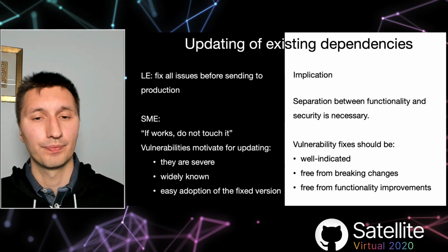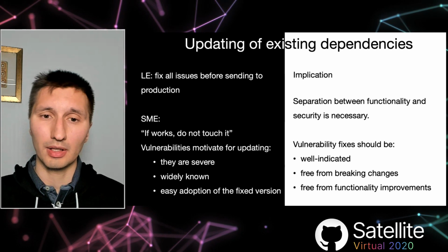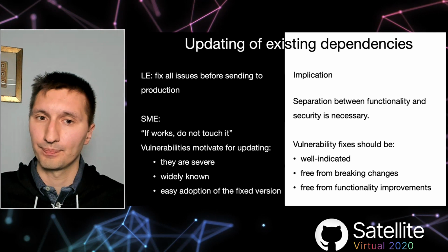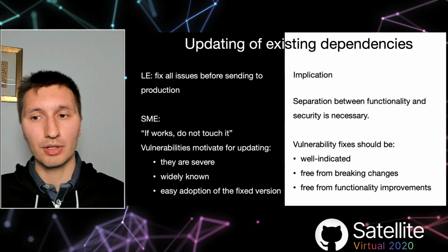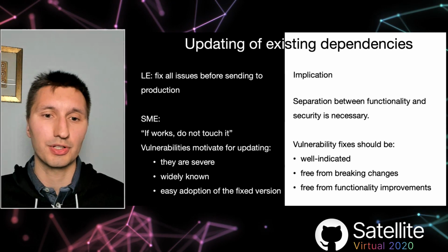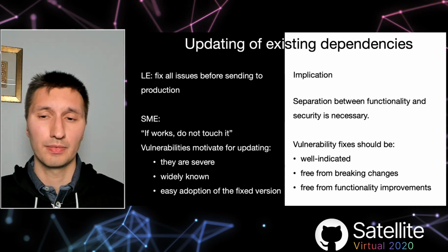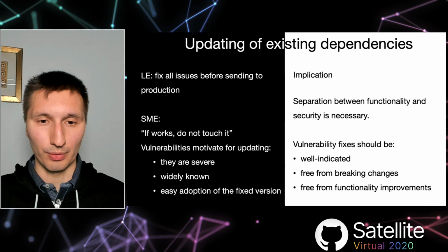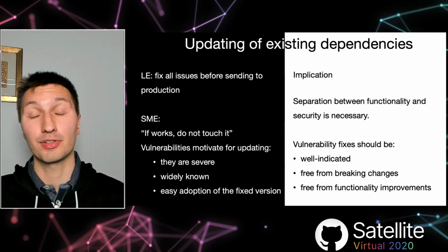So what's the implication here? Separation between functionality and security is necessary. Ideally, a developer should be able to see, okay, this version has functionality changes, and this version only security changes. In this way, she could plan the update. If she sees a new dependency version with only security changes, then she can plan to adopt it fast. For functionality changes, she can decide whether she needs such functionality and plan its adoption. Then, on top of this, there should be a direct indication whether there are any breaking changes done to the dependency. So, vulnerability fixes should be well indicated, free from breaking changes, and free from functionality improvements.